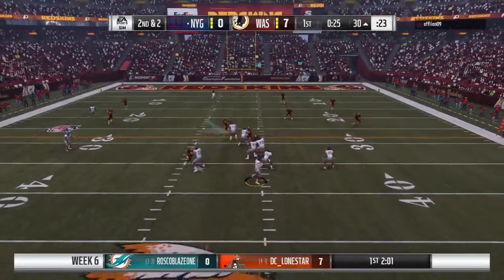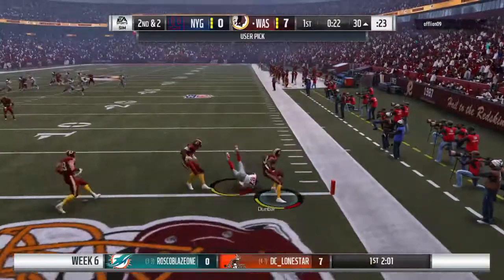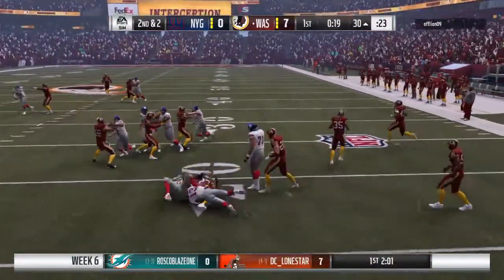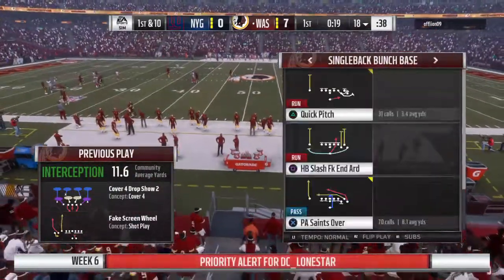Lauletta looking to throw on second down. Looking for Shepard deep, and he fires one that's intercepted. A great read, and it's picked off. And he returns it here to his own 18-yard line.